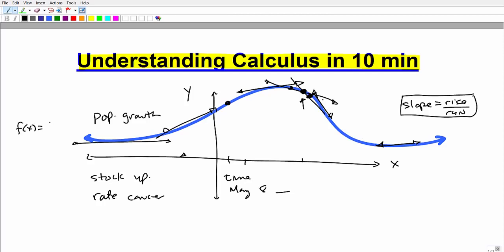Let's say, and for those of you out there, this is not the actual function to this curve. I'm just using this for simplicity's sake. But let's say I had this function described by this rule. Now remember, we use these function descriptions when we're trying to find an area and volume in calculus. But here we have something called a derivative.